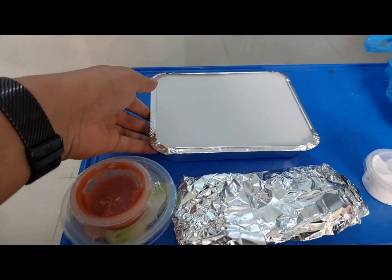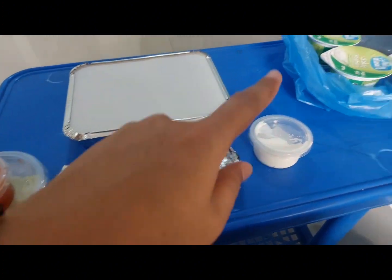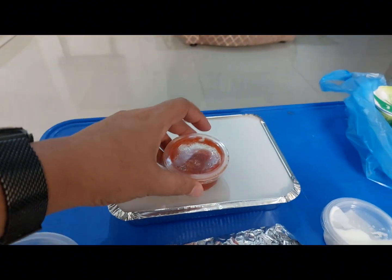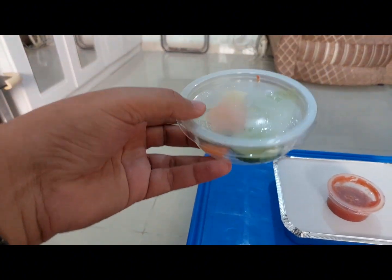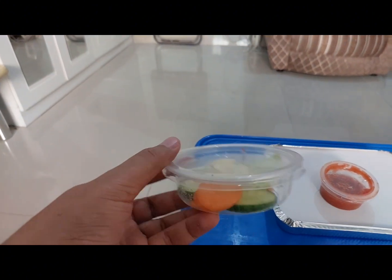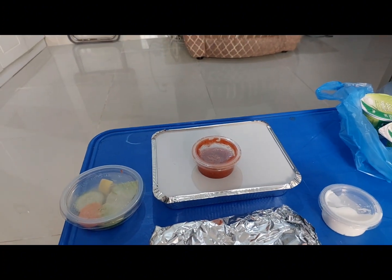Here it is. So it has rice, this is the chicken piece, barbecue one, this is the garlic sauce, this is tomato sauce, and this is some small amount of salads. Anyhow, at least something is there. So let me taste it for you guys and review it.